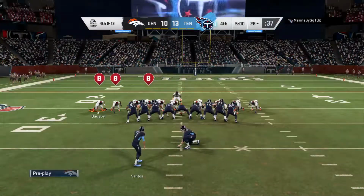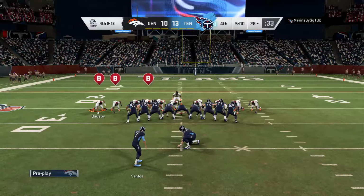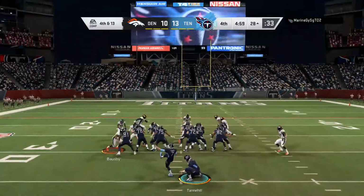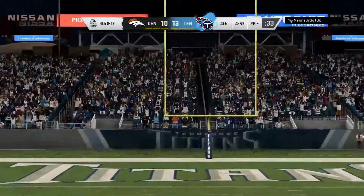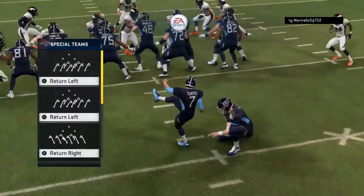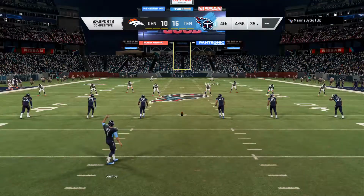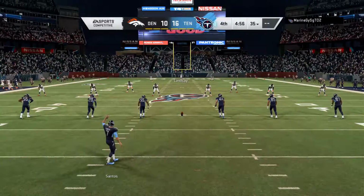Tyroy Santos on for the field goal. A 45-yard attempt. And Santos able to put this one up and through. It's good. And that extends their advantage to 6. It's 16-10. So he remains perfect, 3 for 3 in the field goal department.